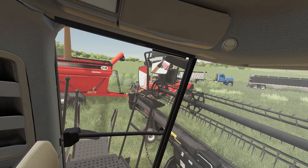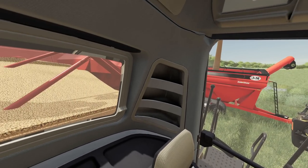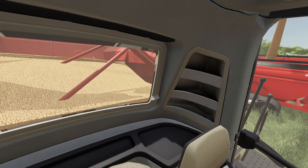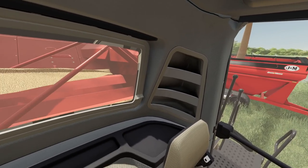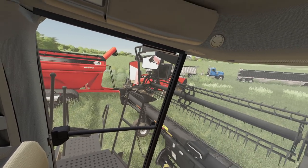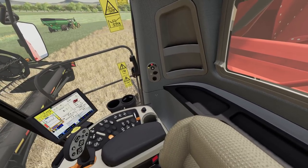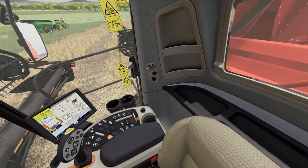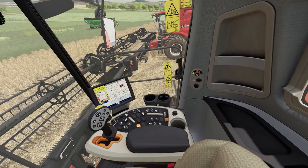Unload into our J&M. Still unloading. Thought these things had a quicker unload auger than that, but guess it's a pretty big grain tank back there. Alright, don't know if Jim wants these taken back to the yard or not, but I have to unload that semi. There we go. Got it.